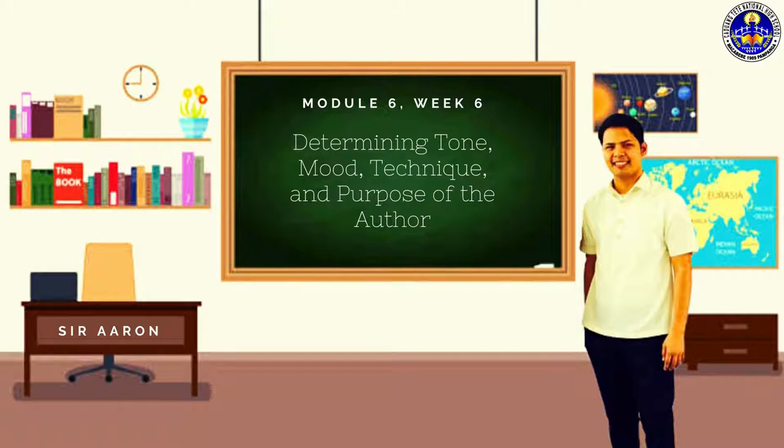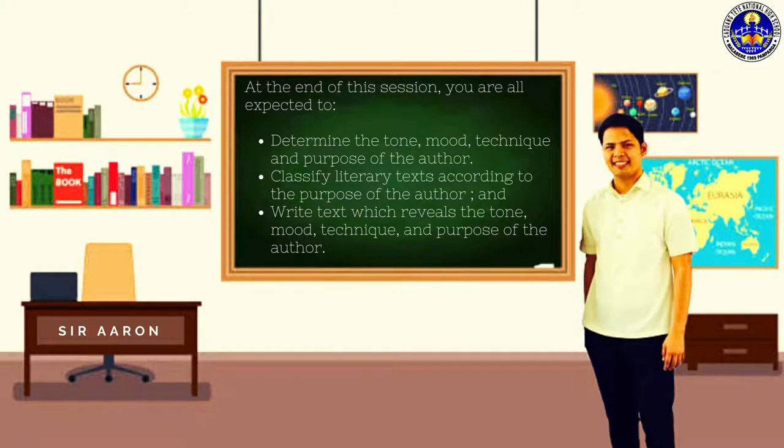Today, we will be focusing on determining tone, mood, technique, and purpose of the author. At the end of this session, you are all expected to first determine the tone, mood, technique, and purpose of the author. Second, classify literary text according to the purpose of the author. And third, write text which reveals the tone, mood, technique, and purpose of the author.